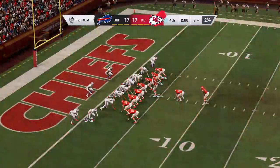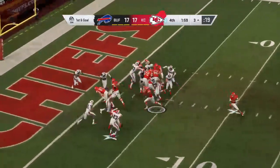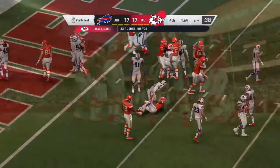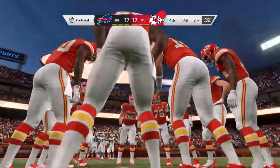So the Chiefs in possession of the ball as we welcome you back. They've got it 1st and goal, looking to take the lead here in the late going. They'll try and run. This is Williams. And he's going to get this back to the 3-yard line and no further. No gain on the play that time, and it sets up 2nd and goal.